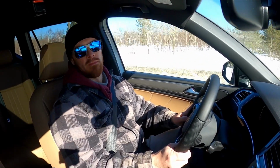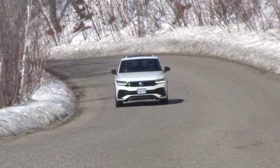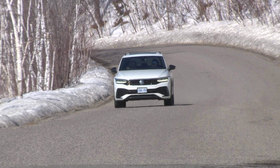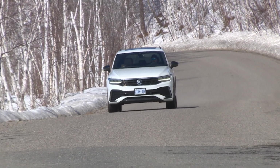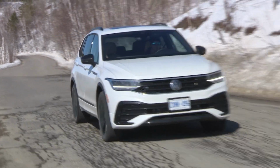Mid-corner bumps do little to upset the machine's composure, just keep your eyes up and your next corner front of mind, and it steers and handles with a densely athletic feel that reminds me of a luxury sports sedan in how it's both heavy and reassuring, but also eager at your fingertips.